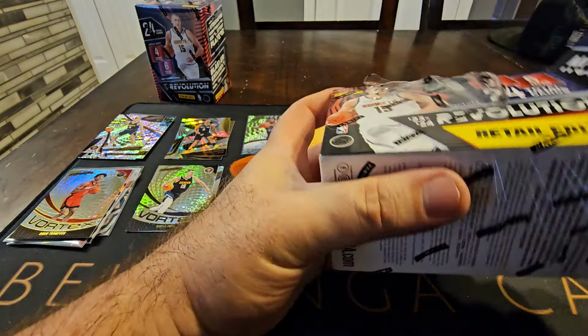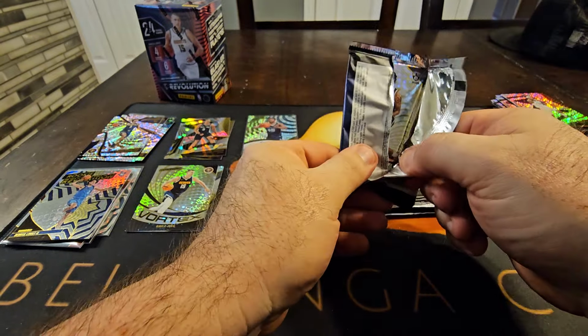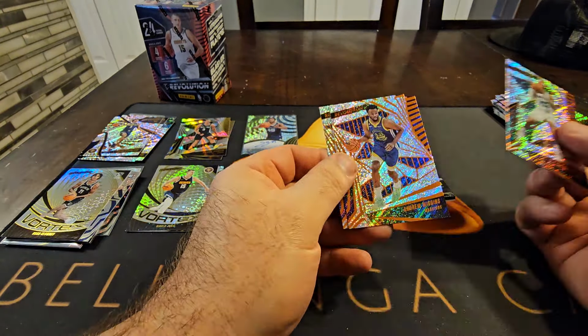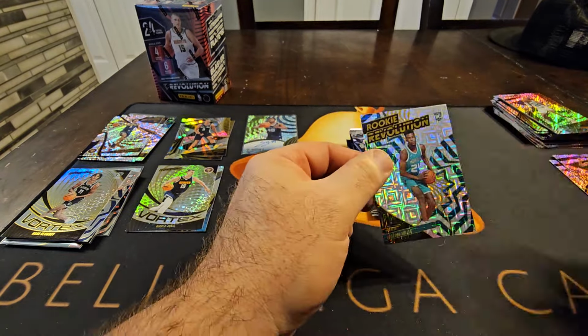That's a beautiful card. Derek Lively, Rookie Revolution. Julian Strawther, Rookie. Buddy Hield and Cameron Johnson. Ooh, I thought we had Wemby. It's Noah Clowney. PJ Washington, Andrew Wiggins, Durant. Another Brandon Miller. Levels, Rookie Revolution. Hey. Not Wemby, I'll take Brandon Miller.